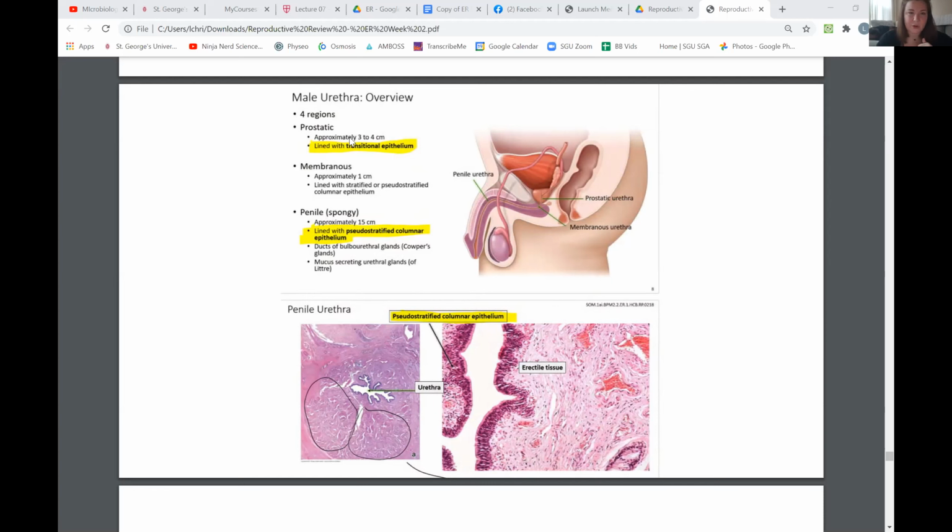But you know what type of epithelium is there. So prostatic is transitional, which makes sense because it's in a variable area near the bladder. So just think about that, with the close proximity to the bladder, it has the transitional epithelium. Membranous is stratified or pseudostratified columnar, and then you get pseudostratified columnar going down. You do need to know that the penile urethra is called the spongy urethra. They would probably use spongy over penile urethra, but know that.